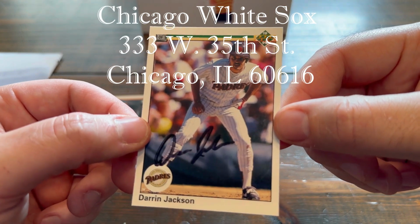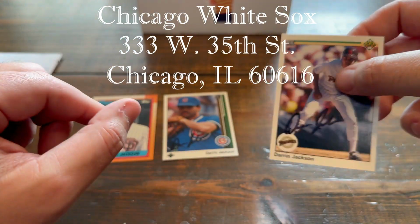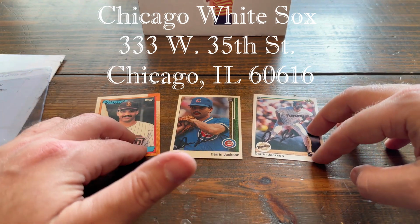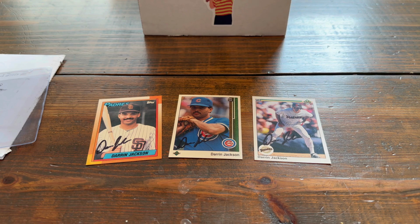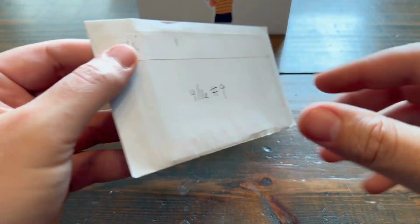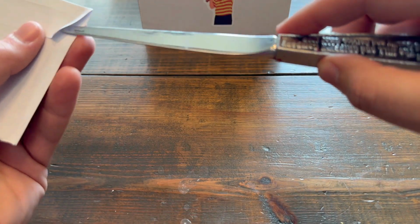So very good 3 of 3 return from DJ Darren Jackson, White Sox radio announcer, former TV broadcaster, and former big leaguer. So great return, and his address will be above. So if you got some cards of DJ, send them over, and he will sign them. Let's get to our 9th return. And our 9th return is coming to us from Richmond, Virginia.